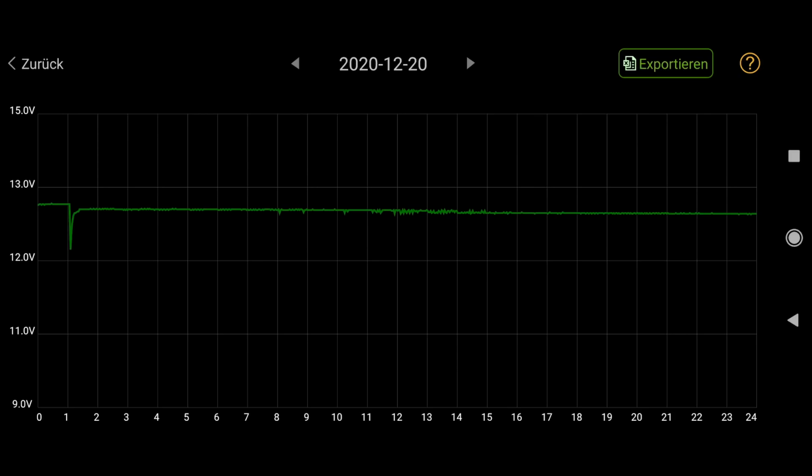I didn't do anything. And as you can see, when I go here, you can see the time here on the top and the voltage on the side. If I start here at the beginning, it's 12.7, and at the end of the day, it's 12.64. It's totally fine. What happened at 1 a.m., I have no idea. I was asleep. Key was far away. I have no idea what happened there. But let me show you a different day.